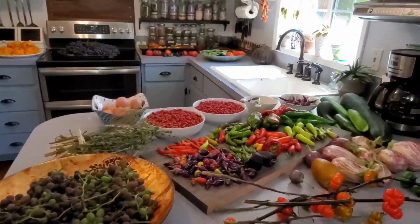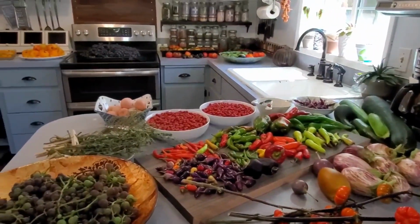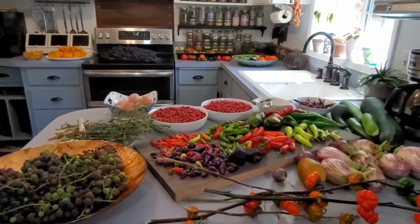And I have a cute little wildcraft shelf full of all of our little wildcraft collections, and then a pantry full of the food that I'm canning, which is a work in progress. And of course, I've got that freezer chock full. So let me give you a little tour of what I've got going and how I'm trying to preserve every last bit.